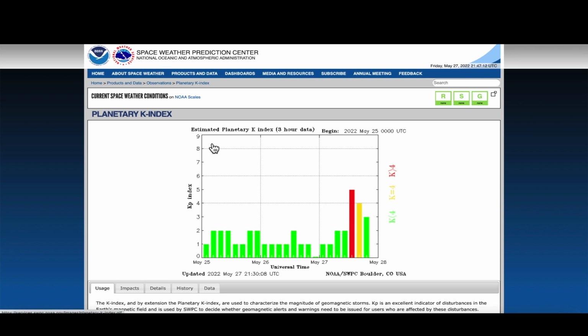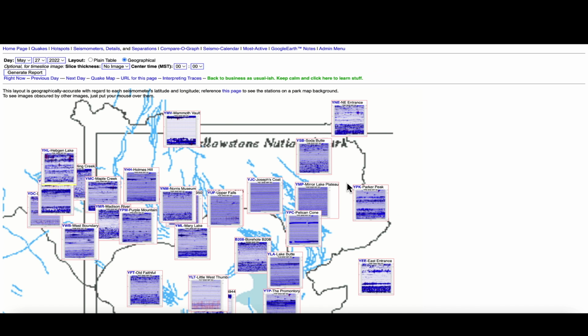Coming over here to the Space Weather Prediction Center, looking at the planetary K index, you can see today we had a brief geomagnetic storm lasting about 3 hours.